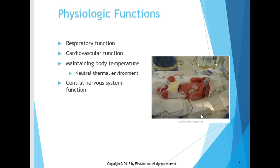So physiologic functions, of course, respiratory is the last one to mature, and we really worry about that one. Cardiovascular function, we know that we can have some problems with the cardiac system, and we can even have problems with the cardiac system related to the respiratory system. Maintaining a body temperature, neutral thermal environment. That just means the baby's not too hot and not too cold, and so we don't want the baby to have any cold stress whatsoever.